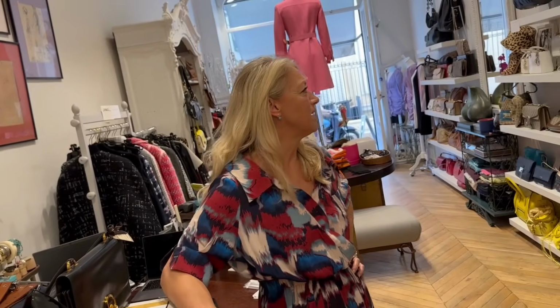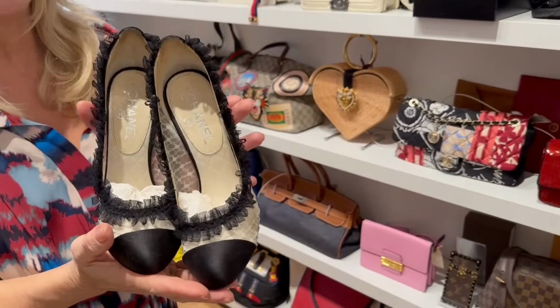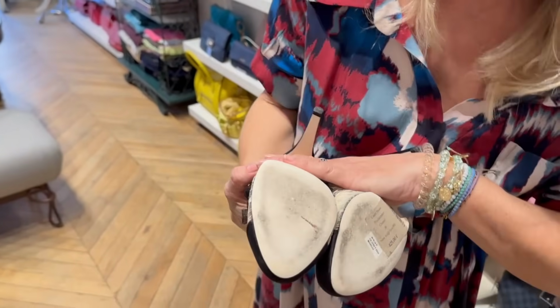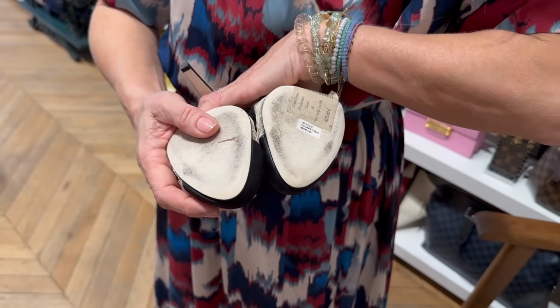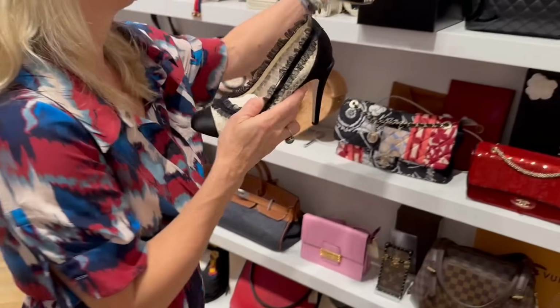When you look at things, these Chanel shoes, they're just absolutely exquisite, and I think they've probably been worn once, if they were worn at all. They were $950 and I'm selling them for $425. They're absolutely beautiful. Cinderella shoes. Yeah, they're so cute.